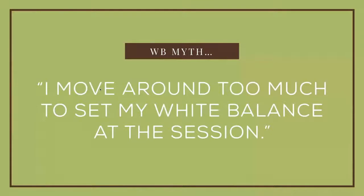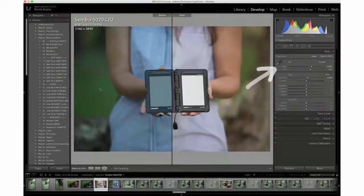But I promise you, once you get used to it, it is so fast. I really encourage you to give it a try. Here's a difference of how incredible the results are. This is a little gray card that I had, and on the left side of the screen is the white balance that my camera had. You can see it is quite blue. We were in the shade. And I had my pet's owner just hold this little gray card for me.